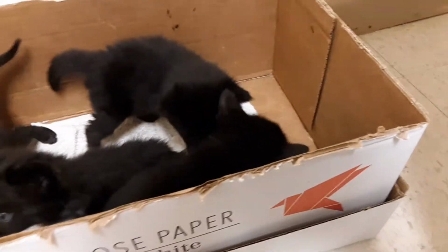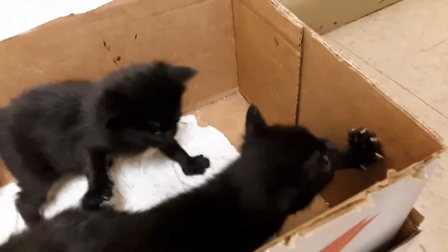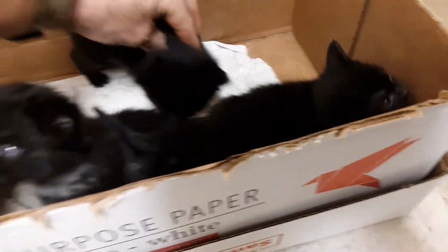Where's the one who's got the perpetually oh no expression? Is that oh no? No, that's oh no. This is oh no. This one just always looks like he, or she, is looking at the world in horror. This poor kitten. But they're really all doing very, very well. I think all together they outmatch their mama.